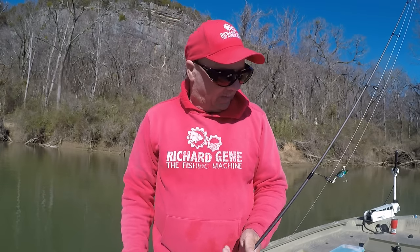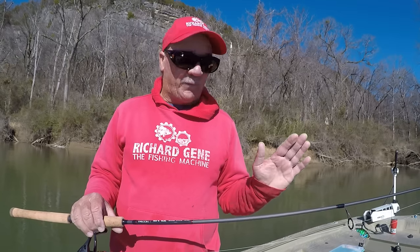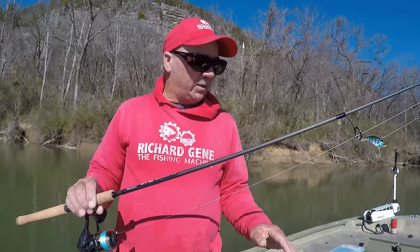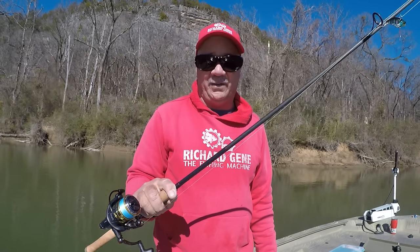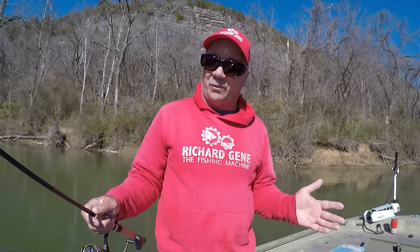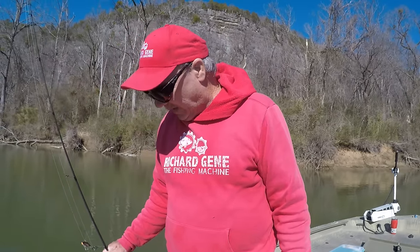Now, as far as tackle, you can use bait casting equipment if you're more comfortable with it, but a medium action rod, like this Falcon 7-foot, 10, 15-pound test braid, you can tie direct or you can use a leader. 2000 size reel, that's just about right. Yeah, it's just real sensitive. You need a medium action rod on these type of baits, in my opinion. But we caught a lot of fish on that and a spoon.